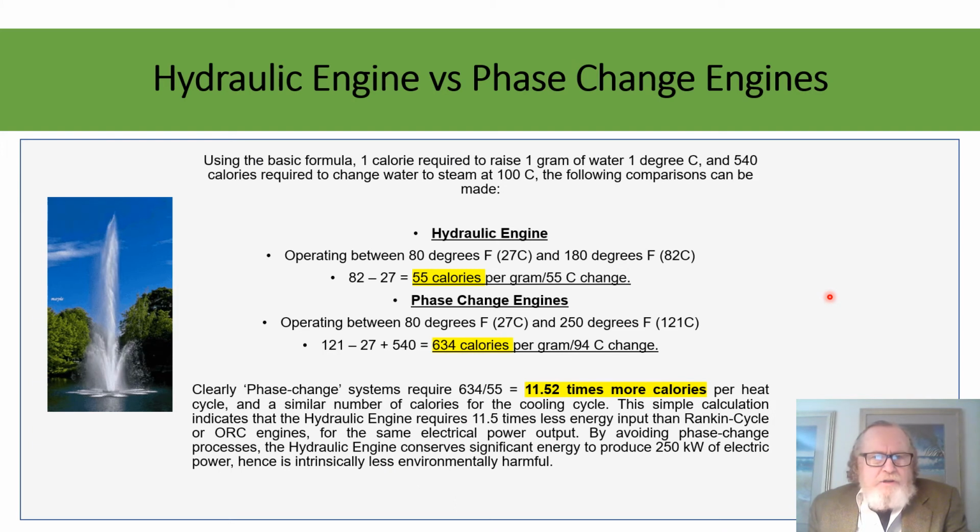Another big advantage of the hydraulic engine versus any phase change engine, which is steam engines or ORC engines, is that we only take 55 calories per gram through our heating cycle, where they take 634 calories per gram for their heating cycle. You need the same amount of calories per gram when you cool it down too, but we end up using 11 and a half times less calories than the phase change engines. That's another big reason why you want to pick hydraulic engines over any phase change.